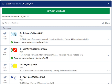So the bets for Saturday are as follows. I've picked 6 selections in a 10 pence each way Lucky 63, and I've also had a 25 pence each way accumulator. Then the 3 I probably liked the most, I've had them in a Patent. So let's get into the 10 pence each way Lucky 63 and a 25 pence each way accumulator.